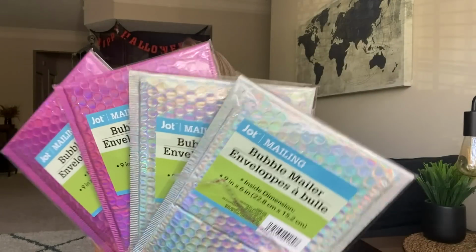So look at those. And I saw more when I went back another day. They had Christmas colors. They had red and green and then another silver, a bigger size. But I love these. These literally look the size of an Ipsy bag, and the color is just really, really cute. If you have your own little business or something, grab you a couple of these Mellers, or if you want to just send a friend something.